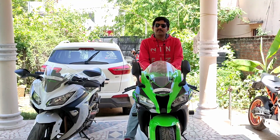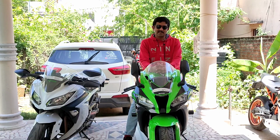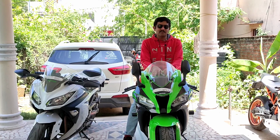One more place where you will feel you are in stranger waters is the handling of both the motorcycles. The ZX10R feels a lot heavy. You can feel the weight in slow moving traffic, and taking a U-turn is not as easy as it seems. A small mistake and you can put the motorcycle easily down. So better be careful with the weight of this motorcycle.